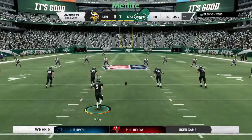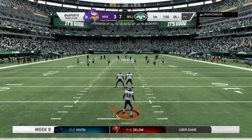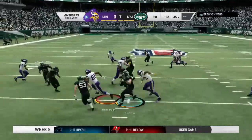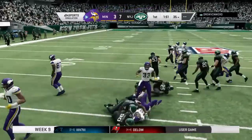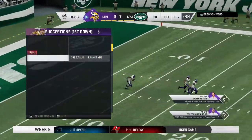Out is the kickoff unit as they run up and send this one away. This is taken at his 4. And nice work on the return as they'll start their drive just past the 30-yard line.